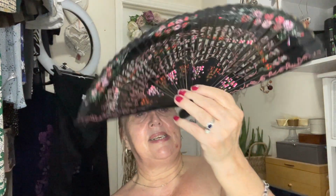Oh gosh, I've got a hot sweat on now. Where's my fan? Good old fan. My little Maxi, one of my little grandsons, brought me this back from Spain many years ago. He must have only been about 6, and he's now 15. Need to get some hair colour. I'm going to colour my hair again because you can see the old grey coming through, not that I mind it. There we go, I'm cooling down now.